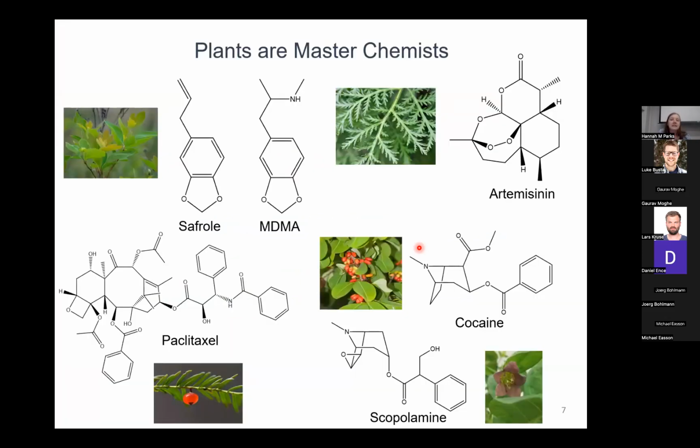So all of this to say that plants are master chemists, and humans have utilized these metabolites for thousands of years. The metabolites that I'm showing you are bioactive, and some may be recreational drugs if you're thinking about precursor to MDMA or cocaine, but they're also really important medicines. And so paclitaxel and artemisinin and scopolamine are success stories of medicines from plants.